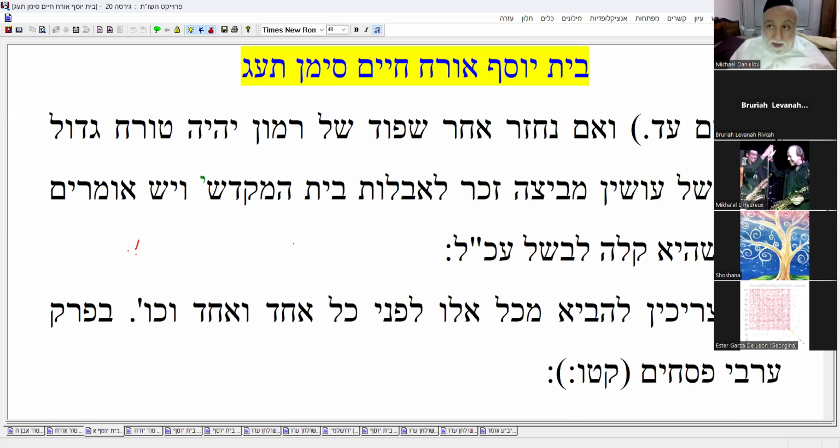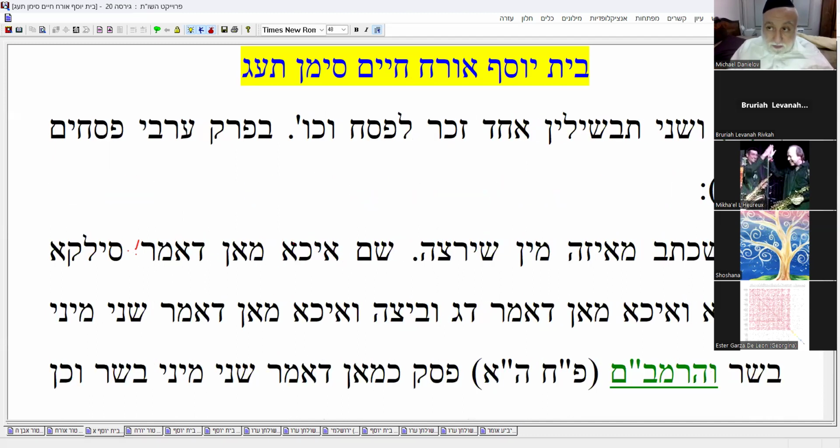There's a little bit more here, which I also want to read. So we said that you should have two cooked dishes. Where is this coming from? Perek Arvei Pesachim, it's also over there in Pesachim, daf 114 amud bet. It doesn't really tell you over there which dishes to use. So as we said, if you don't have the customary dishes, you can use something else, some cooked dish, whatever you've got. So don't think it's the end of the world, I don't have a shank bone, you'll survive, don't worry, it's okay.